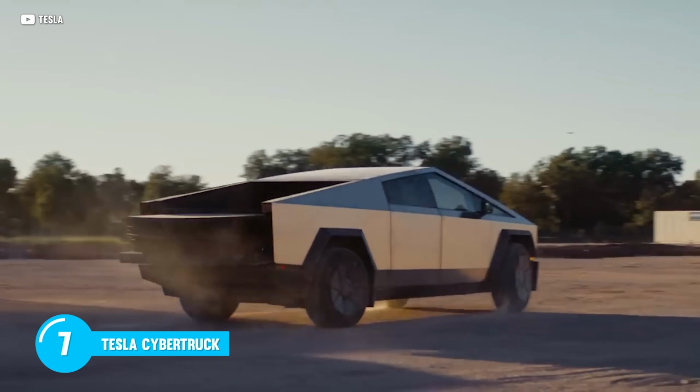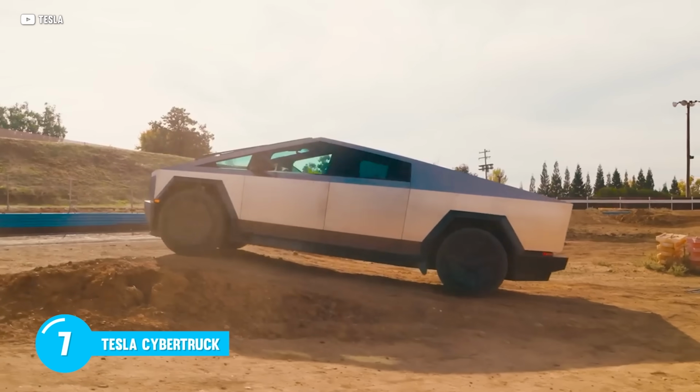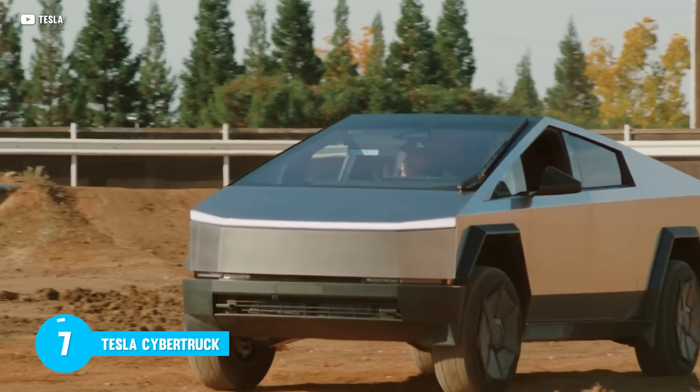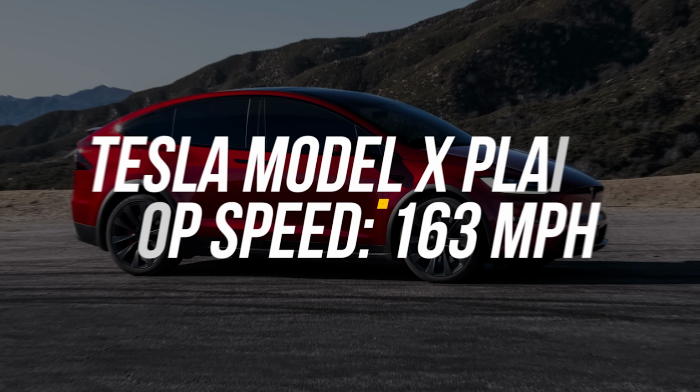Doesn't hurt that it weighs basically a Honda Civic less. And while top speed isn't exactly a strong suit here, the fact that it crushes to 60 quicker than a 2,000 horsepower hypercar, that's insane.